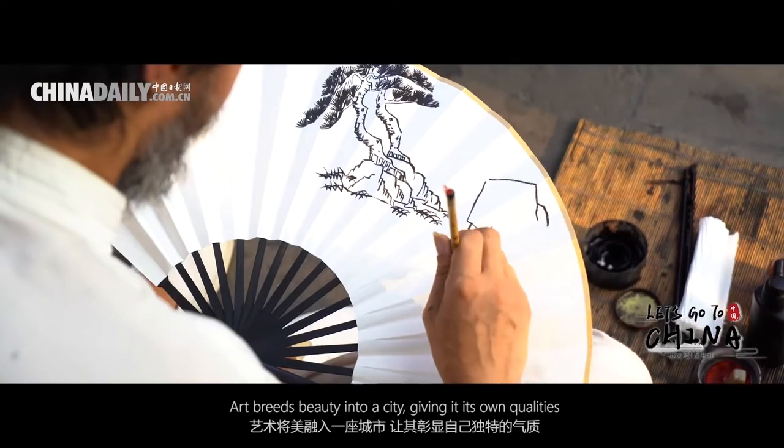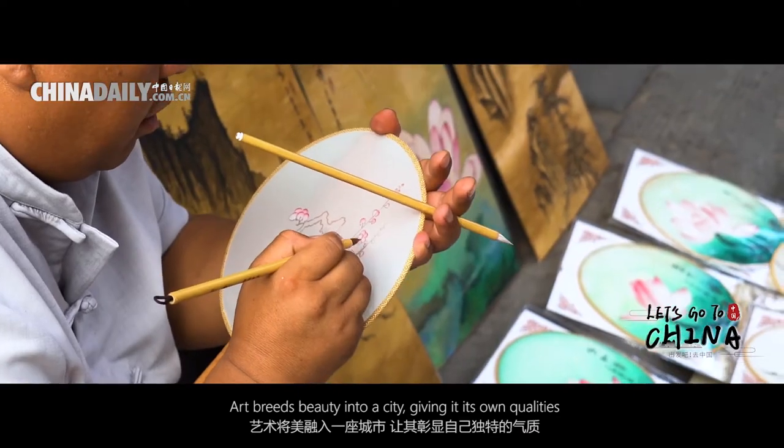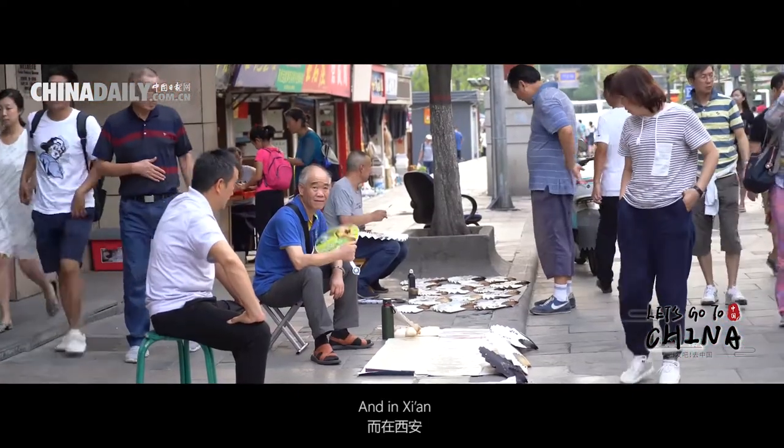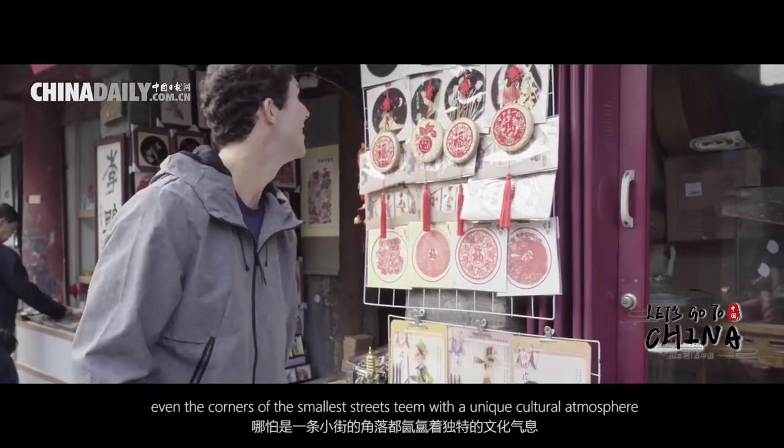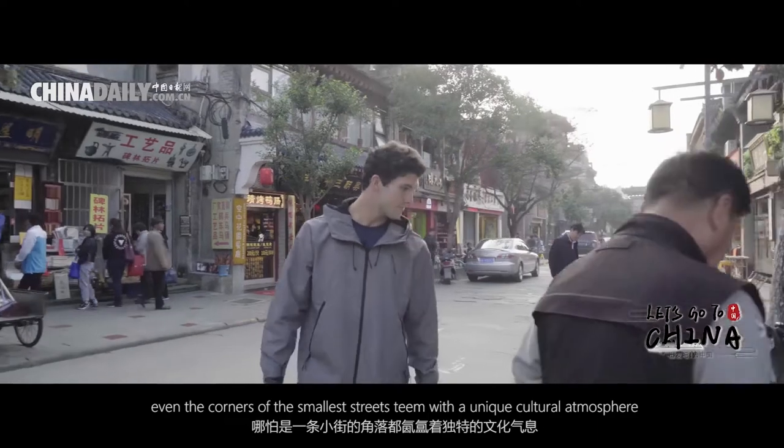Art breeds beauty into a city, giving it its own qualities. And in Xi'an, even the corners of the smallest streets teem with a unique cultural atmosphere.